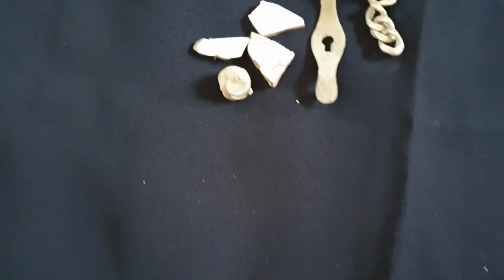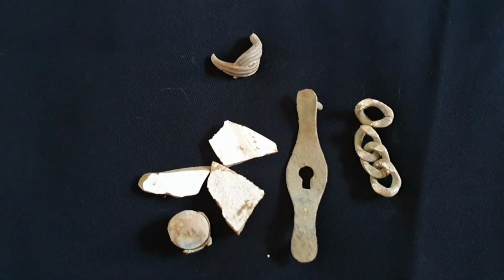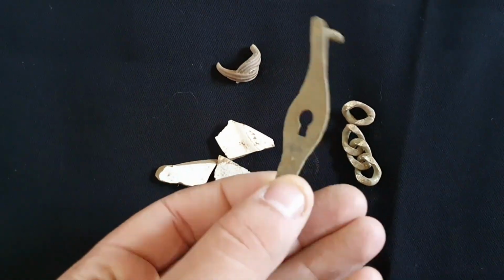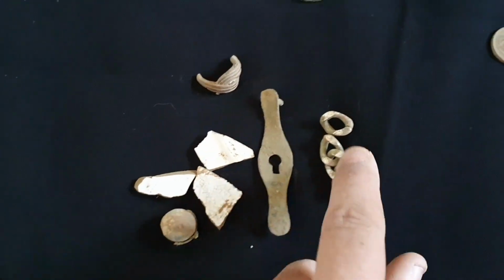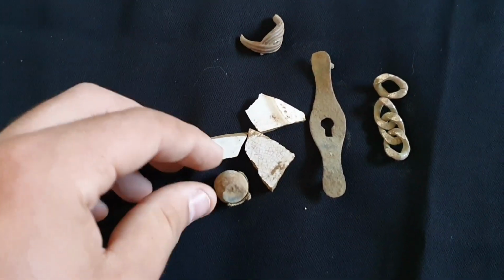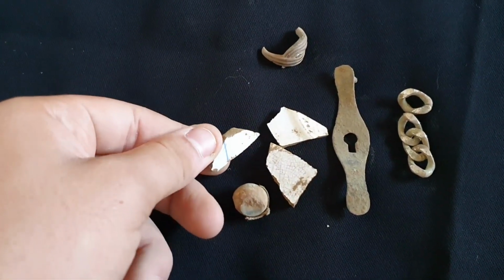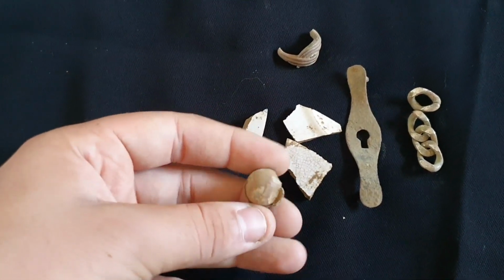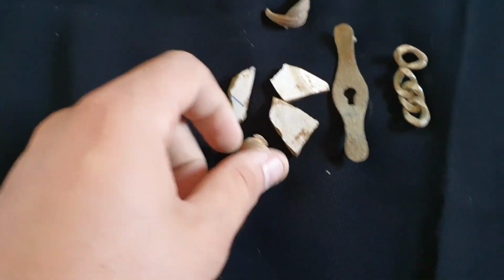Welcome to the breakdown, guys. Starting with the non-coin finds, we found that little lock cover thing, the bits of chain, and the half of a ring. I always seem to find some sorts of porcelain whilst digging, and also a sinker. Usually find at least one of those.